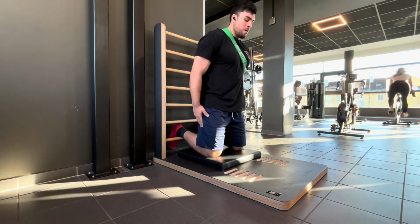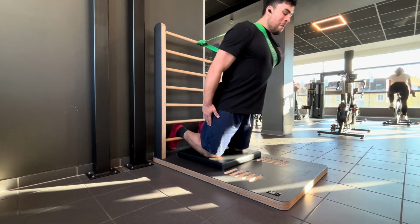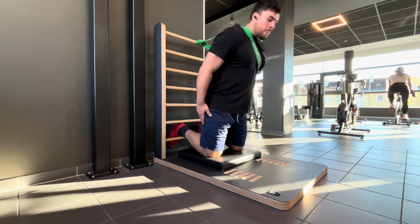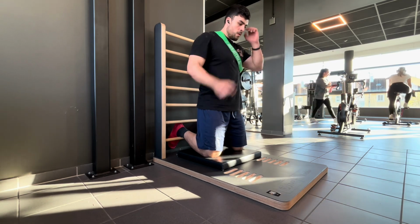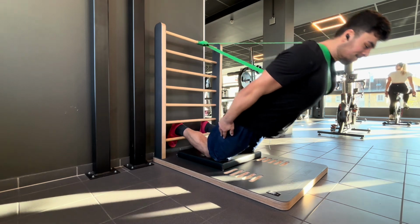I feel like the Nordic ham curls, even though the setup here is a bit funky, I have to say the Nordic ham curls are a super hard exercise. And I mean, I still can't do them without a band. And even with a band, I have to use one of the thickest bands that they have in the gym.